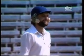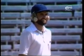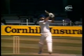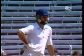It's good to see England making some attempt to get on with this game. It was beautifully timed 6 by Peter Willey. He's got on now to 12. Dilley is 8, and the lead now is over 200.